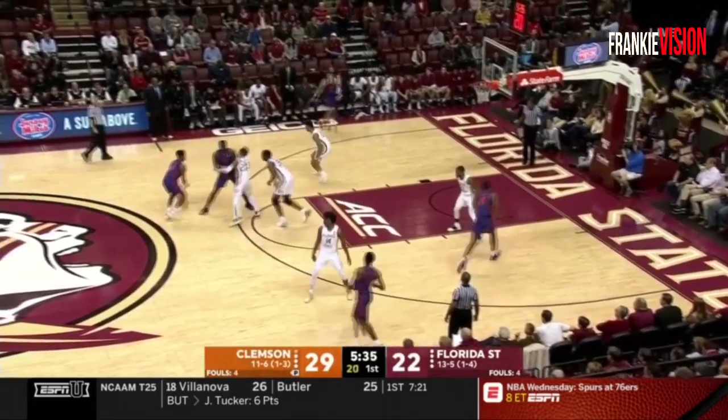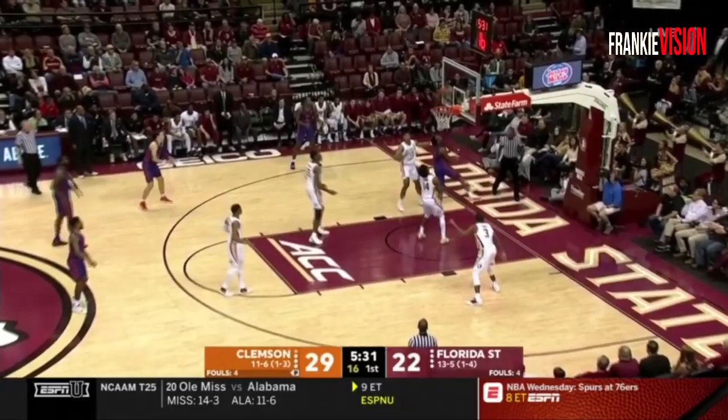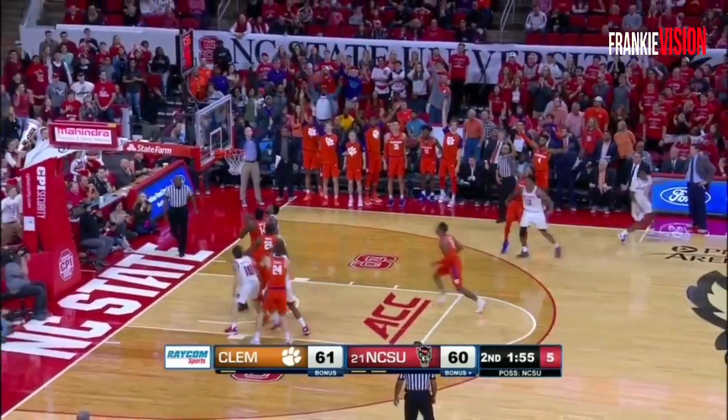Backdoor. Clyde Trapp with the left hand off the window. Get rid of it to Sims. Reed for three.